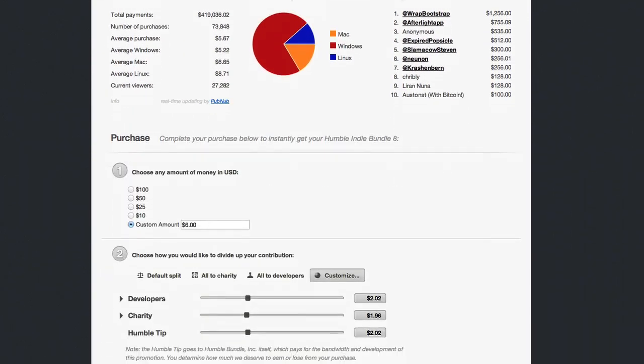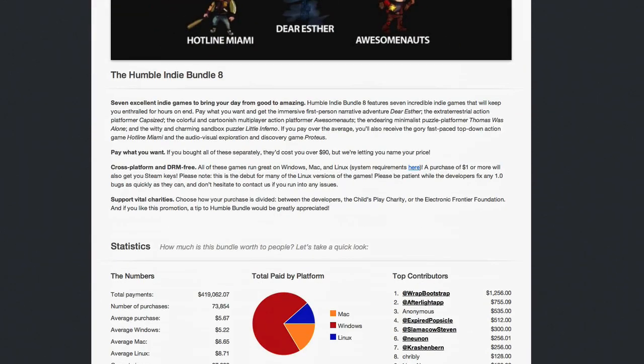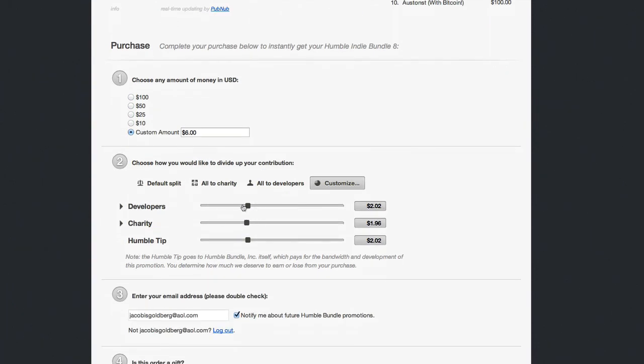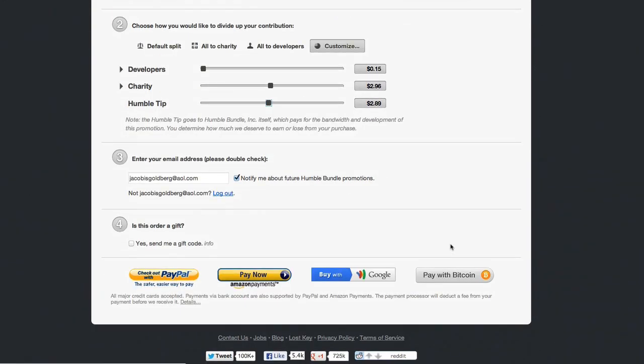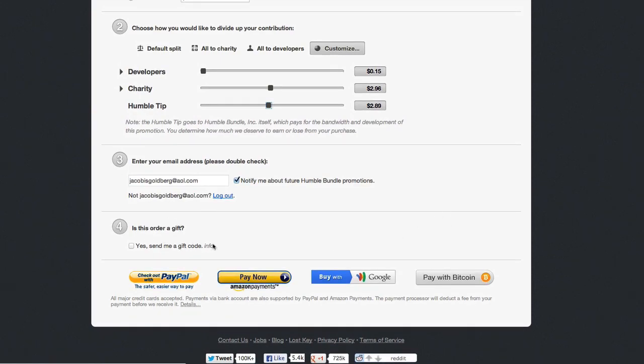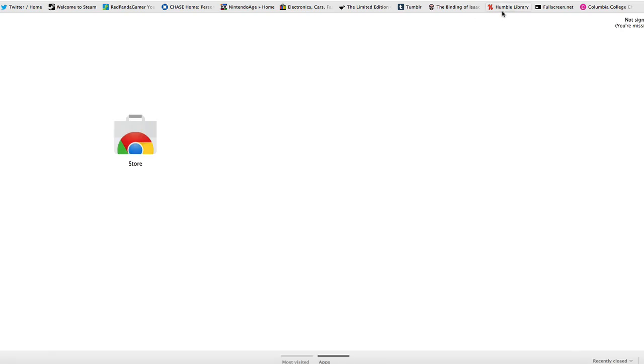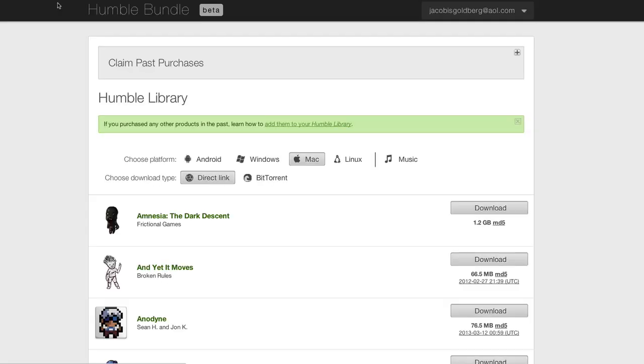It's really, really cool. I mean, it's super simple. All you really need to do is just scroll down here. You can give a custom amount, or you can give any of these amounts, and then here's the developer tip, the charity amount you want to give, or the Humble tip, which is the amount that the people who run the Humble Indie Bundle get. And then you can also give it as a gift. It'll email it to you, and then there is something called the Humble Library, which is where all these games go. All the games are redeemable on Steam, and you also get a downloadable version of it.